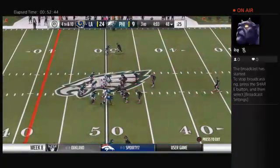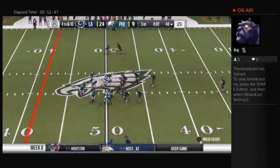Here's Pat McAfee now as he's on to punt for the 4th time tonight.